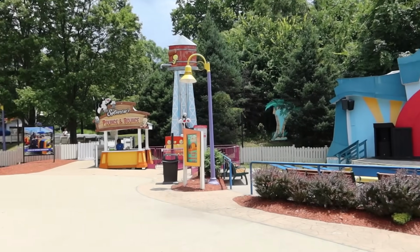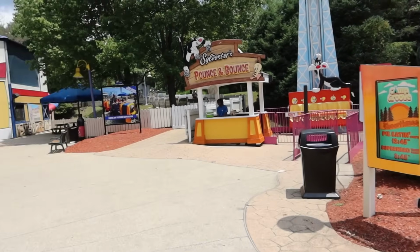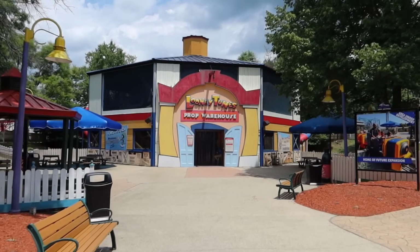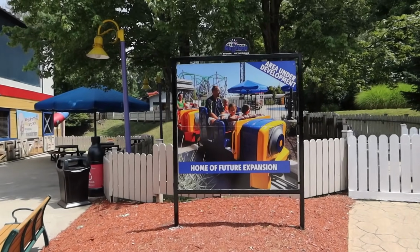We've got a pie-eating contest. There we go, a pie-eating contest, 12:45. I don't think I could eat a pie after all that. There we go, what's that, the Looney Tunes prop warehouse? The play area, is it? Oh yeah, a big indoor play area for the kids down there. Air under development, home of future expansion. Just down here, that's quite interesting, isn't it?